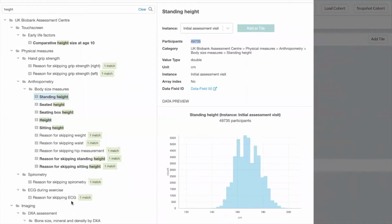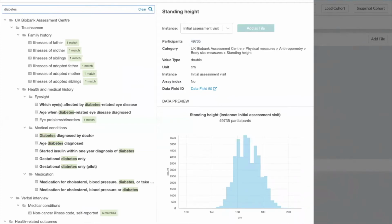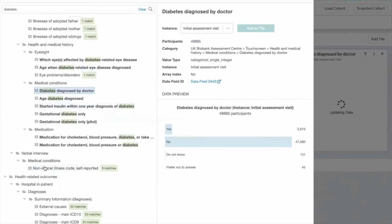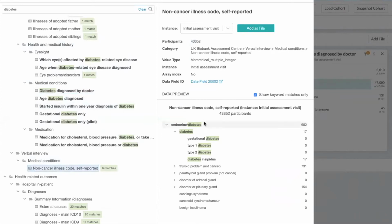You continue here to look at things of interest and adding them. For example, if we look at the disease like diabetes, we'll notice that there are many sources of information here. For example, in the touchscreen portion of the assessment, there was a question, have you been diagnosed by a doctor for diabetes? And it was a yes, no, I don't know, or I prefer not to answer. But there's also, during the verbal interview, a classification of diseases that the UK Biobank created based on people's answers, and diabetes was an answer here, and that also shows in the search results. So this doesn't search just the names of the fields, it searches also the dictionaries to allow you to find the information no matter where it might be hidden.